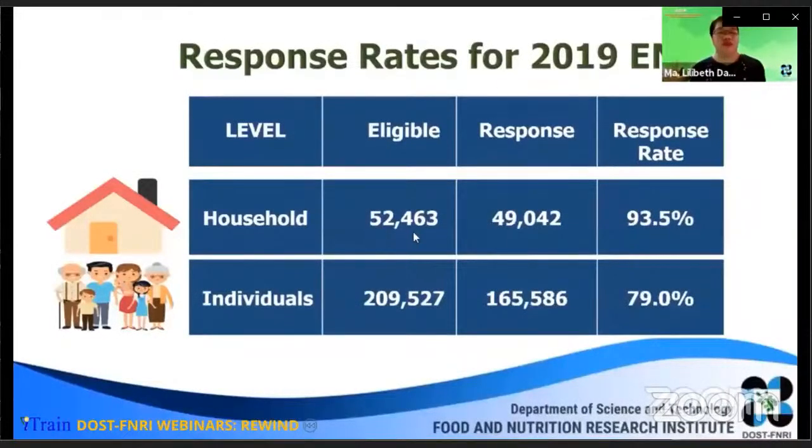It's about 52,463, and we have covered about 49,000, and that's a higher response rate than the 2018. We have 93.5%. For the individuals, we have 209,527 eligible individuals, and out of that, we have covered 165,586, and that's equivalent to a response rate of 79%.